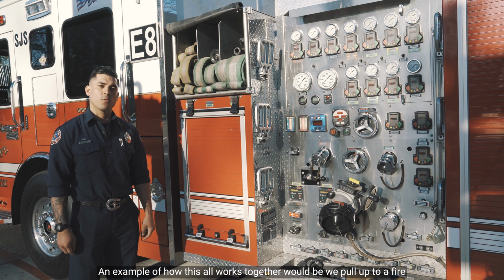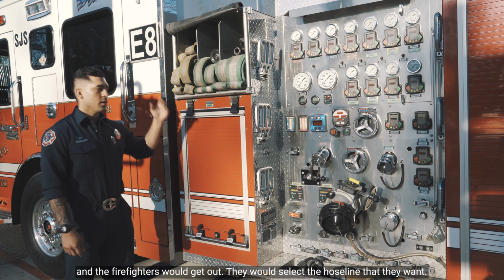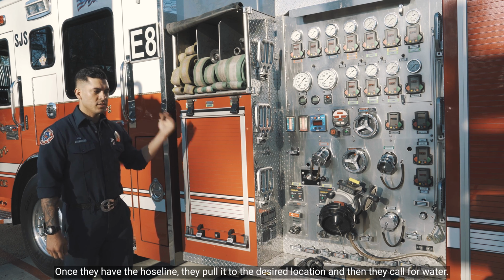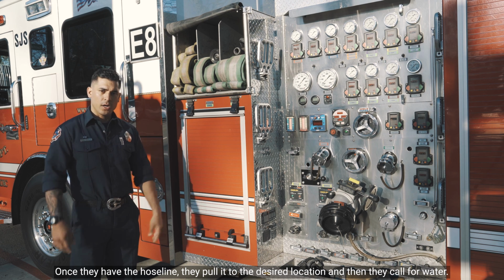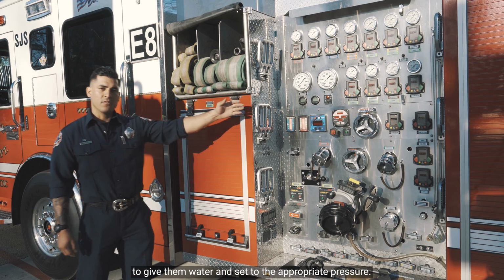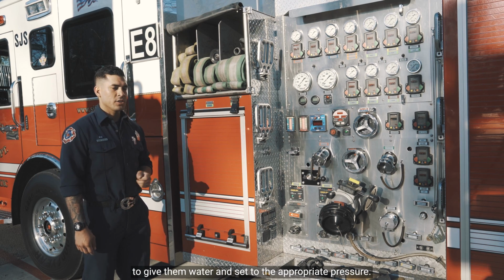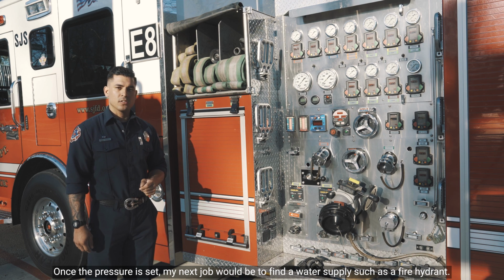An example of how this all works together would be we pull up to a fire and the firefighters would get out, they would select the hose line that they want. Once they have the hose line, they pull it to the desired location and then they call for water. Once they call for water, my job as the fire engineer would be to give them water and set to the appropriate pressure. Once the pressure is set, my next job would be to find a water supply, such as a fire hydrant.